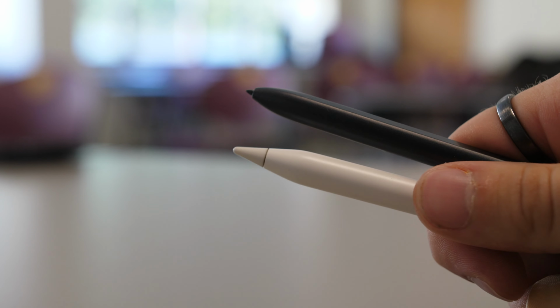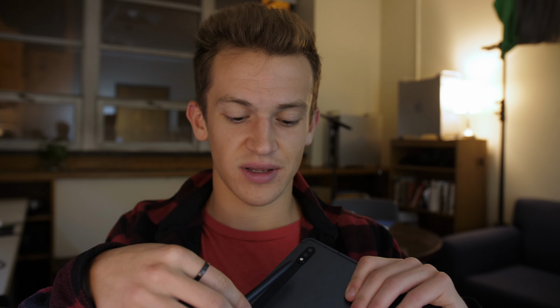So right away, the Galaxy Tab S7 just wins. Not only does the Tab S7 start at a much cheaper price than the iPad, it also comes with the S Pen built in. So you have a very, very solid stylus, arguably just as good as the Apple Pencil, depends on the exact circumstance. In some ways it's better, in some ways it's worse. At the end of the day, it's a very good stylus that comes pre-installed in the packaging with your Tab S7. Goes on the back of the tablet, magnetically charges just like the Apple Pencil.